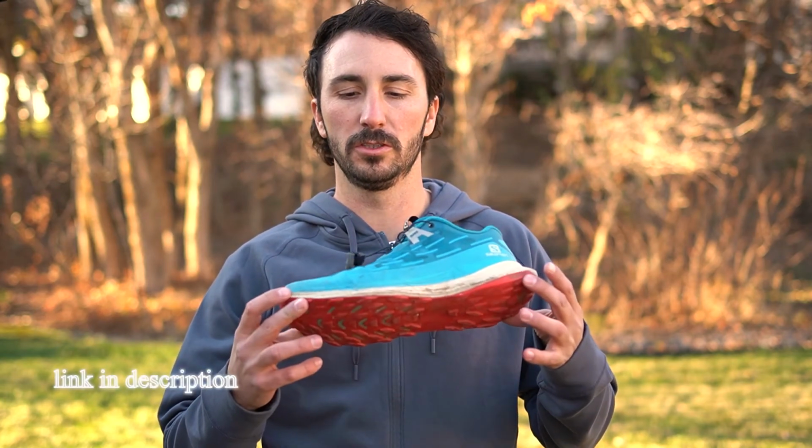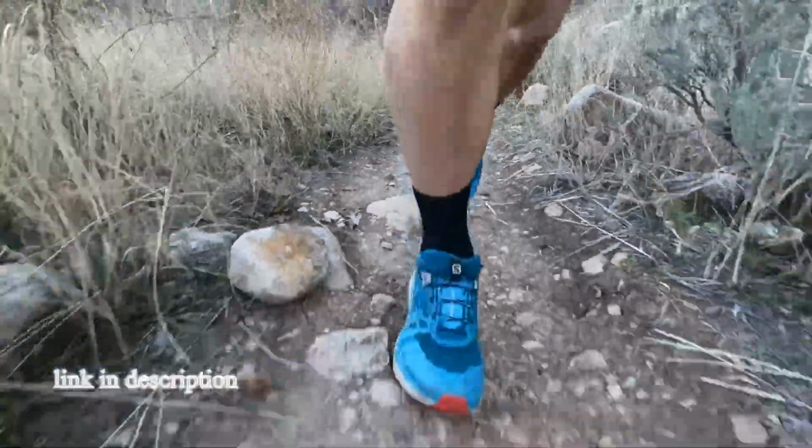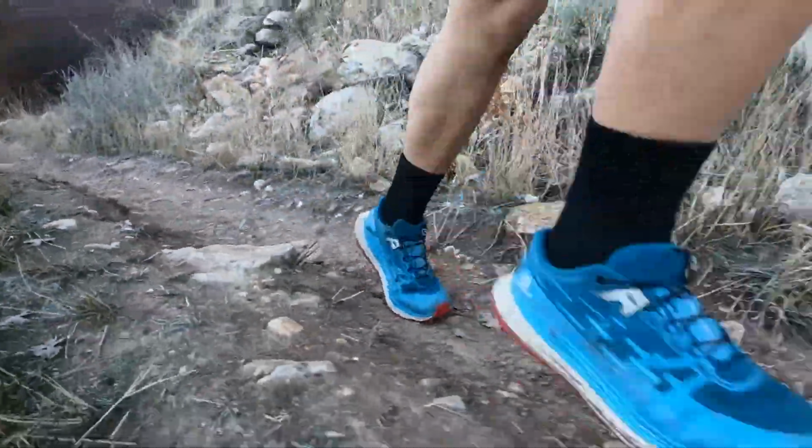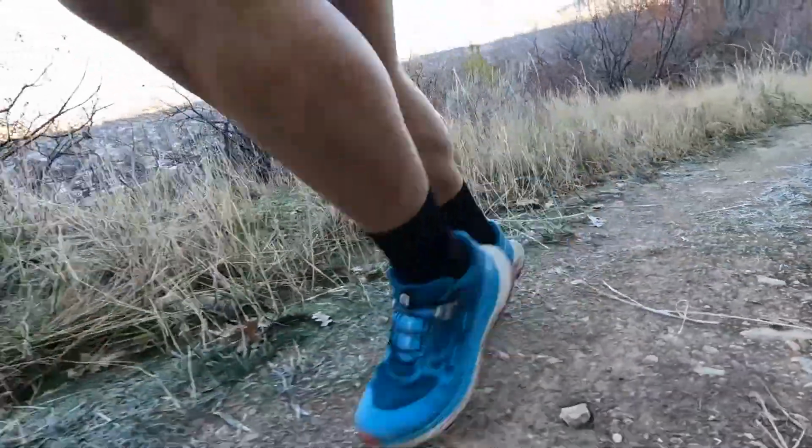If you watched my most recent video, you know my favorite trail shoe for the year is the Salomon Ultra Glides. I would highly recommend these shoes for anyone, whether you're just getting into running or whether you've been running for a long time. I don't think you'll be upset or disappointed with these shoes in any way.